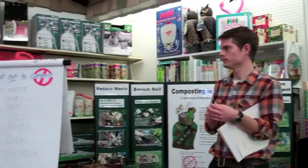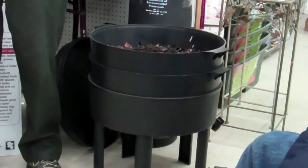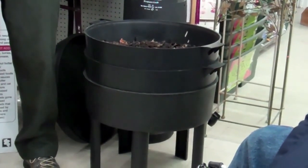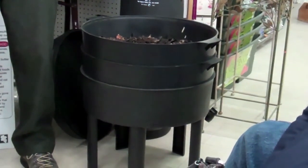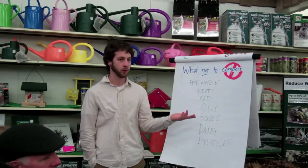Another option would be moving indoors. Like this vermicomposter we have is just in the basement of our office, and there's a little bit more finickiness to it. We have information on vermicomposting if you want to look into that, but it can happen right in your own home.